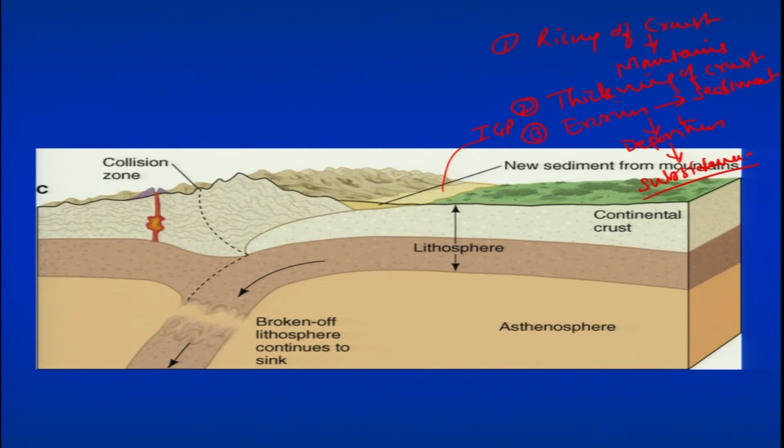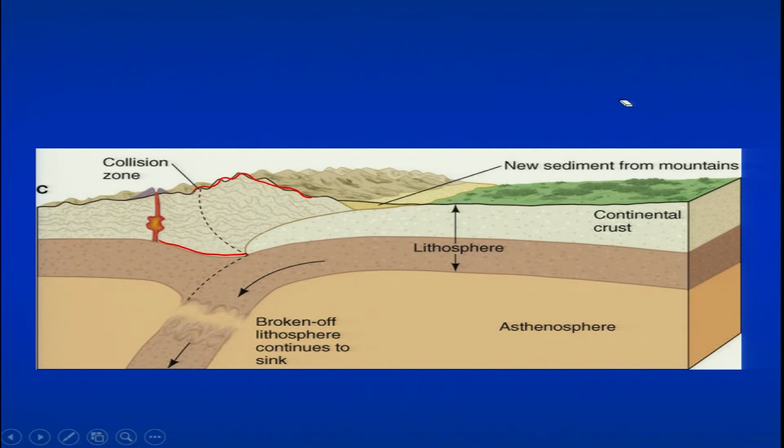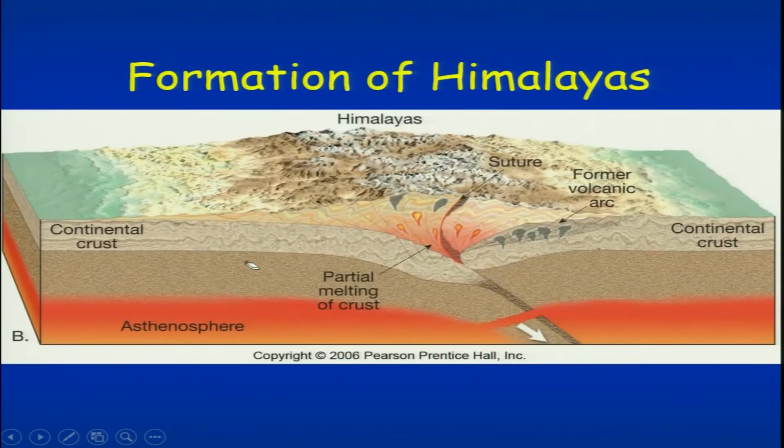So these are a few points which you should remember: the rising of the crust will result in the formation of mountains on the surface, as you see here, then thickening of the crust, and erosion will result in the deposition of sediments and subsidence. So this part you should remember. Now moving further, what we finally see is the present configuration between the two plates. We see the thickening of the crust here, the crumpling of the material, and the deformed material is also sliding over the continental plate. So this side is the Indian side, and this is the Tibetan side.